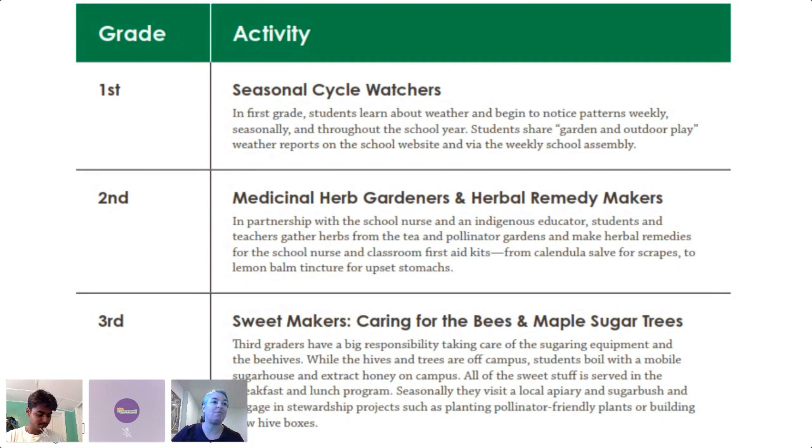Second graders, Jeswyn talked about making some lip balms. This is a school that I worked with where the second grade became the herbal remedy makers, and they worked with the school nurse to have these items within the school nurse's kit, tinctures for upset stomachs or calendula salves for scrapes. So growing some of these products, harvesting them and making them, or buying these products locally, buying the calendula or the beeswax.